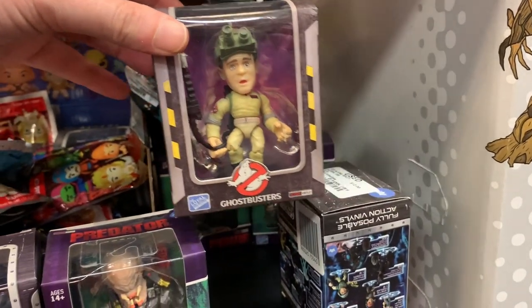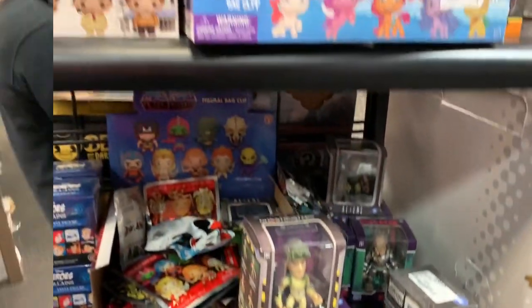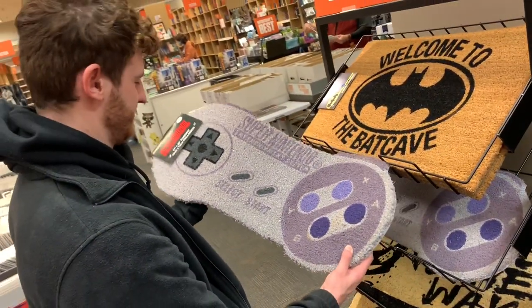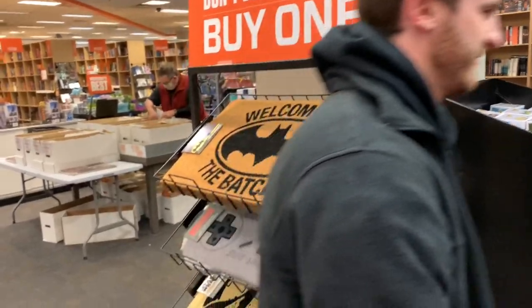That's cool. I do like the mystery figures they come out with. I think it's a cool option, unless you get the same one twice. Like, I have this here. Yeah, Super Nintendo. It's a doormat. That's pretty neat. Also, welcome to the Batcave. Now, I guess we'll shift over here as well.